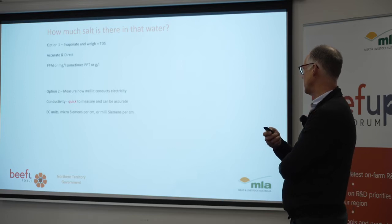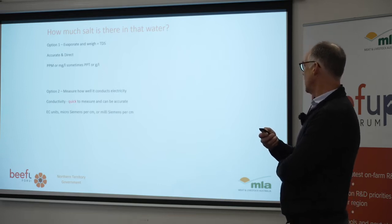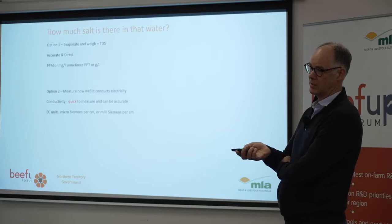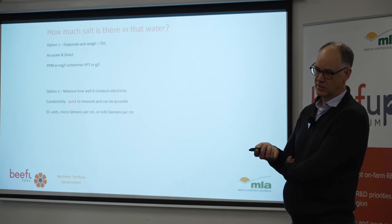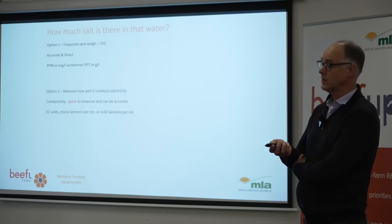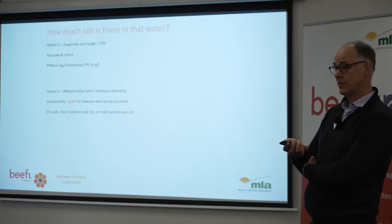How much salt is there in that water? My text there is really small, sorry, it didn't work out. But the one way you work it out, and that's the most accurate way, is just to evaporate off the water. You weigh how much water you had at the start and how much at the end, and that's your total dissolved solids or total dissolved salts. It's really accurate, it's not quick, and you can measure that as parts per million, which is the same as milligrams per litre, or as parts per thousand, which is grams per litre.